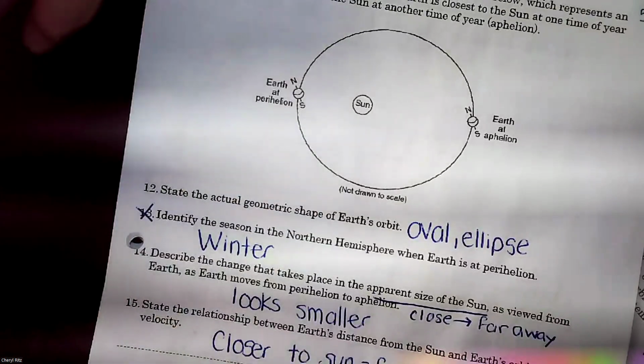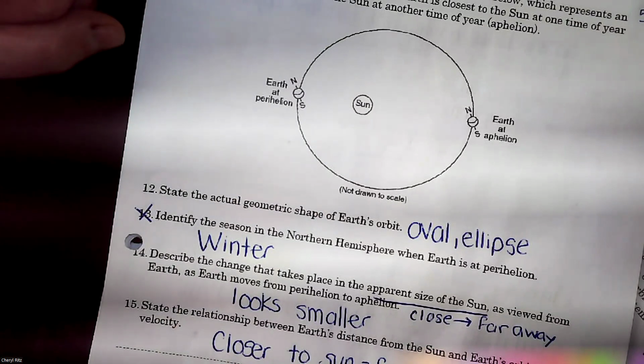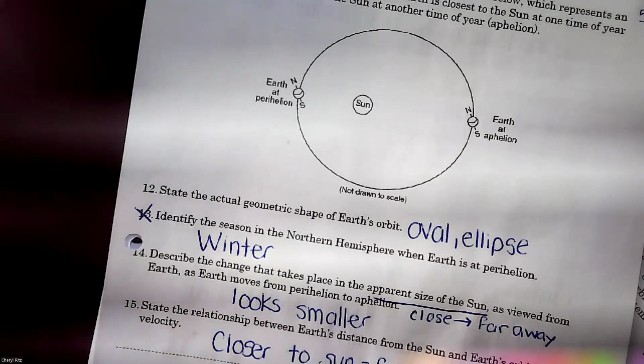So for the shape, oval works, ellipse works. There's other right answers. Did anybody put anything else? Okay, like a slightly oval circle would work, or a squished circle, as long as you didn't say a circle. Not a perfect circle, honestly, would be a good answer.